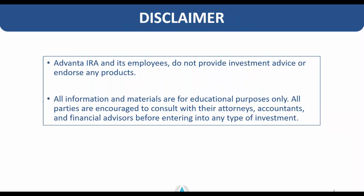Just a quick disclaimer, I'm here to provide educational content. I am not here to endorse or promote any specific investments or products or opportunities. Everything I'm covering today is strictly for educational purposes, and I always, as does Advanta, implore you to do your own due diligence. So meet with your own team of attorneys, accountants, financial advisors in context of spec home investing.